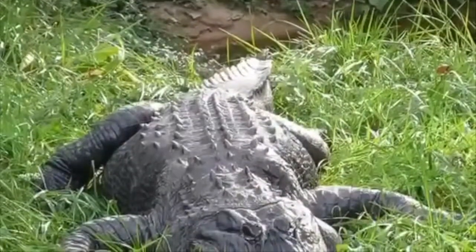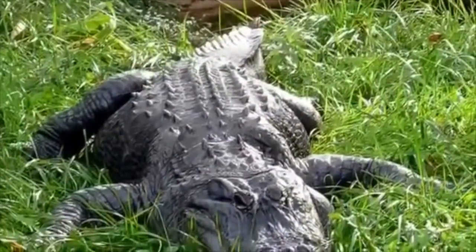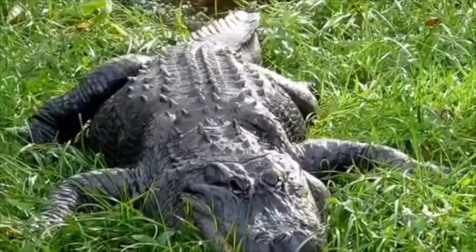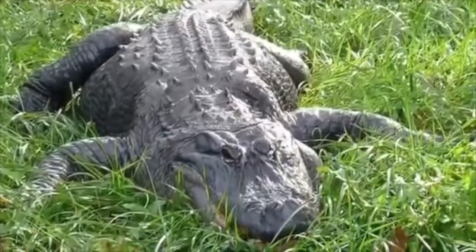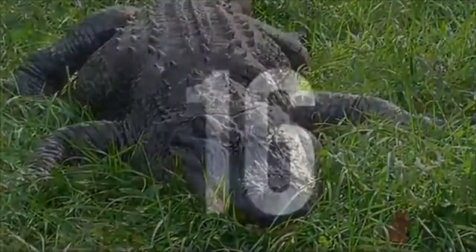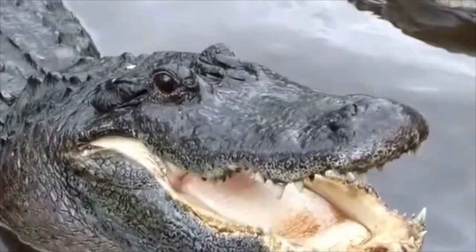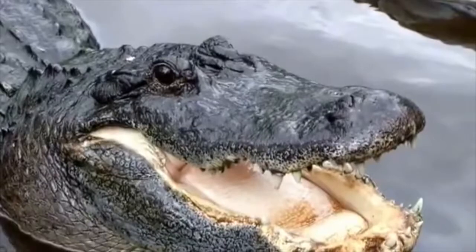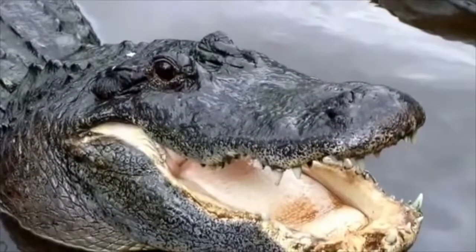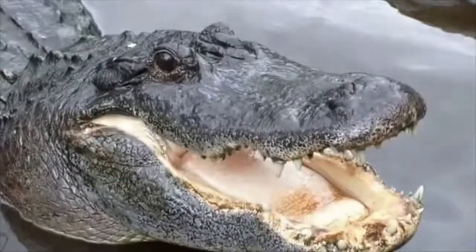The American alligator is the largest reptile in North America and is considered to be a living fossil, having survived on Earth in the same form for 200 million years. The name alligator comes from the Spanish El Lagarto, meaning the lizard, while the species name means of the Mississippi.